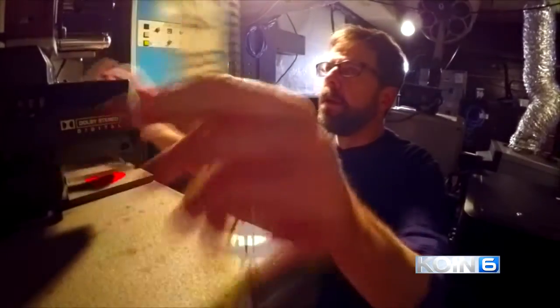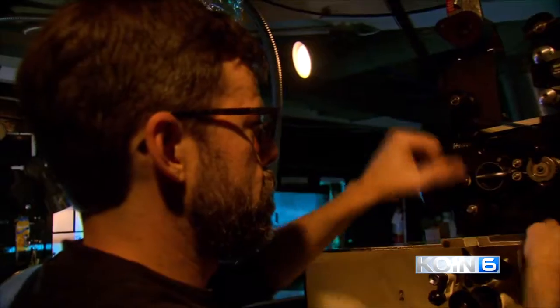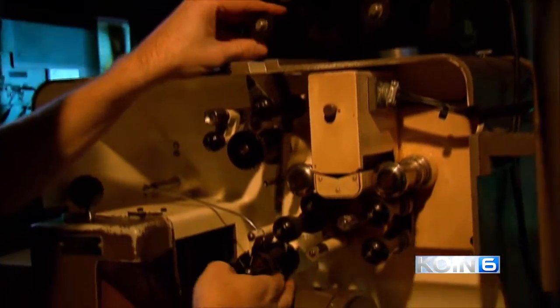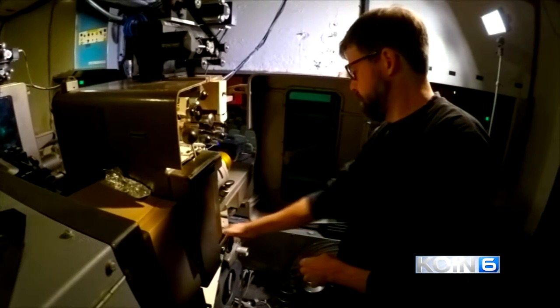Tonight we're showing THX 1138, George Lucas's first film. My name is Matt Cunningham, and I'm the technical director at the Hollywood Theater, and I'm in charge of film and digital projection and sound. I've been doing it for 22 years now.